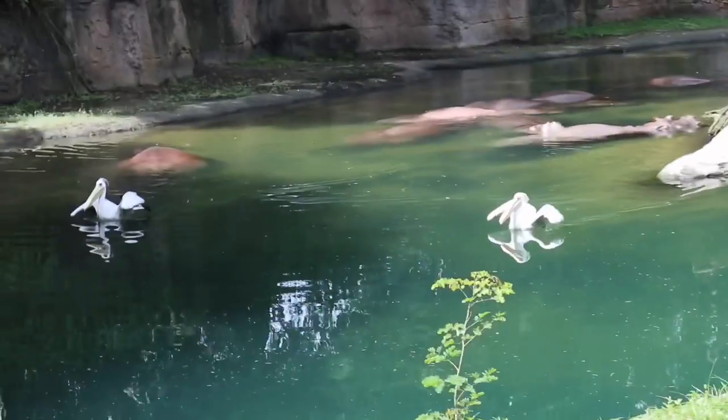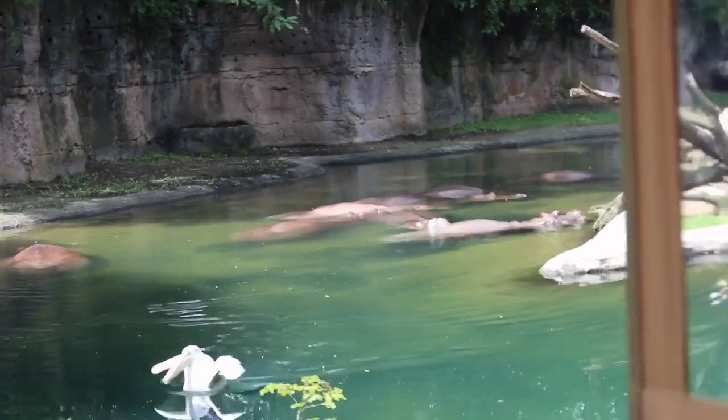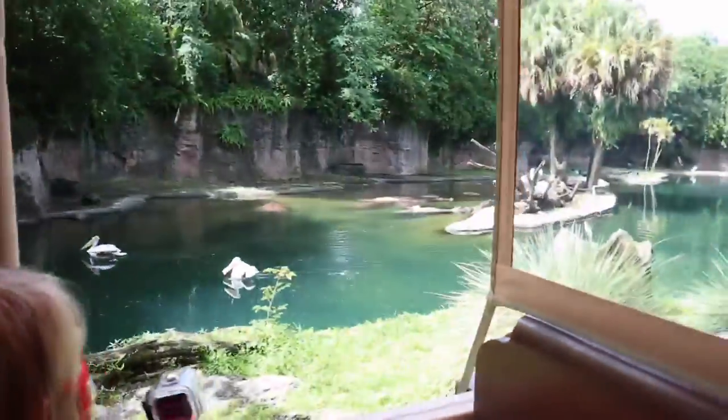Now, hippos are mostly nocturnal animals, so they do spend most of their day doing exactly what you're seeing them do now, resting, sleeping in the water there. That helps them to keep their large bodies nice and cool and to protect their skin from sunburn. They are also able to hold their breath for up to about 6 to 8 minutes at a time, so they can even rest down under the water.